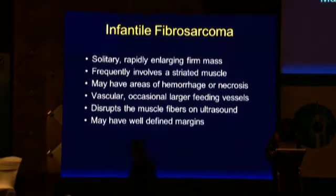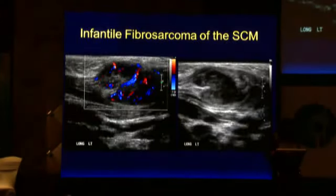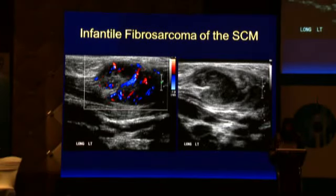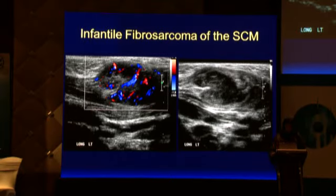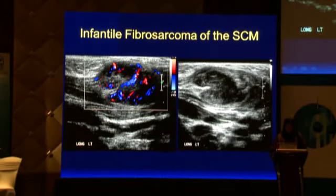It's vascular, has larger feeding vessels at times, and it disrupts the muscles. So that's the characteristic that you're looking for, although it can have well-defined margins. And here you can see the differences between the fibromatosis coli and infantile fibrosarcoma in that the vascularity is significantly more, that you have a somewhat defined lesion within the muscle, expanding it, although it does overall maintain a fusiform shape. But the fibers are disrupted, so that's the important take-home message to distinguish these.